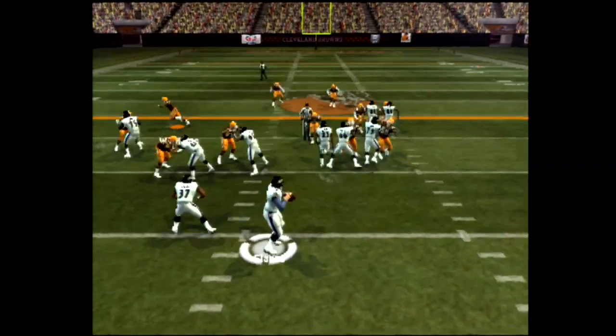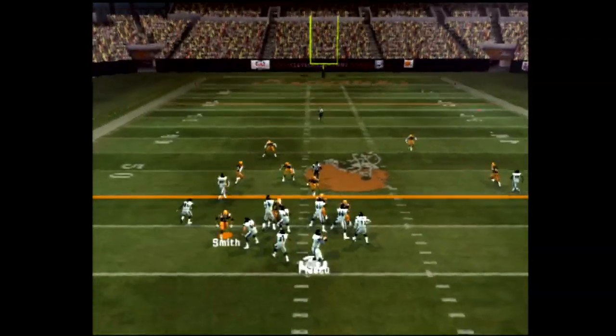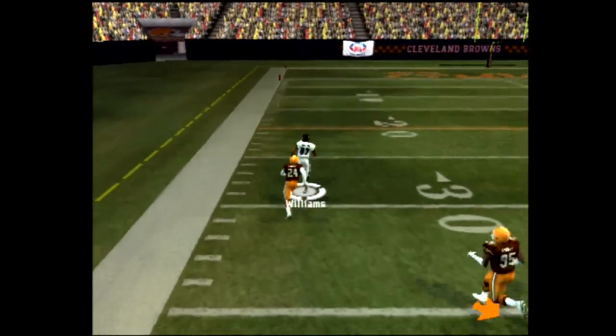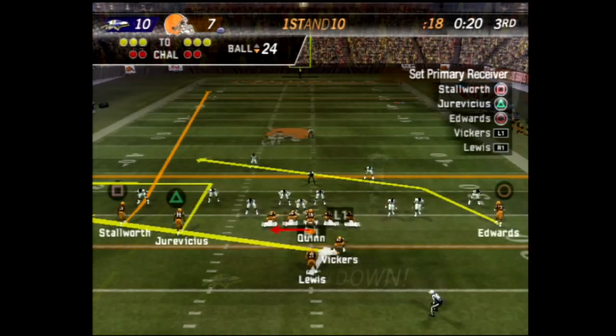On the carry. Play action. Throws it. And he hits his target. Williams is... Cleveland comes out in their nickel package. Throwing. The 30. The 20. Breaks free. The 10. Touchdown, Ravens. Here we go.